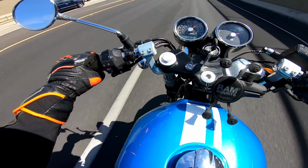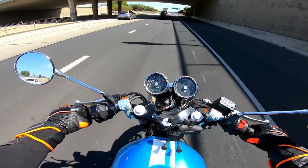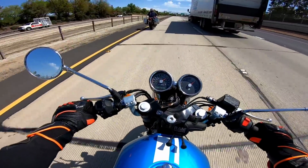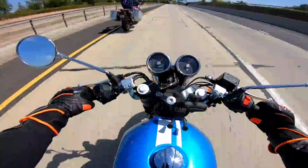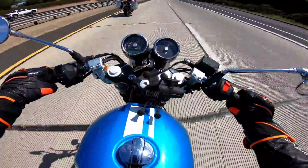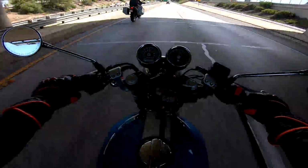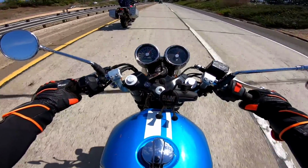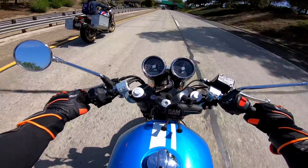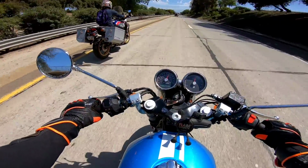Whoa, it gets a little shifty up front. It's got too much juice. Very tame motorcycle. It's actually relaxing. It's nice too not having a windscreen, because if you have a windscreen you don't realize how fast you're actually going. Like that Africa Twin, you don't even feel the wind.